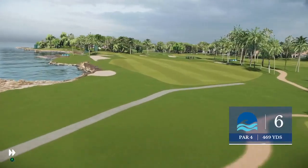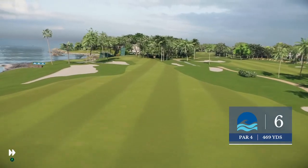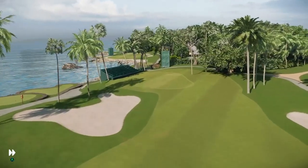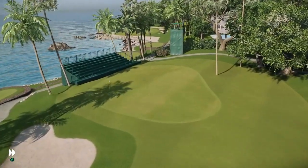Yeah, this is where the golf course really opens up, and you can feel the breadth of the beauty of where you are. Teeth of the Dog on the coastline of the Dominican Republic. This sixth hole is a good par 4, around 500 yards.